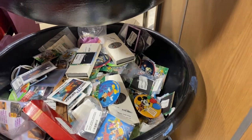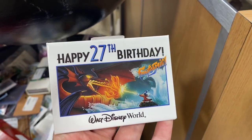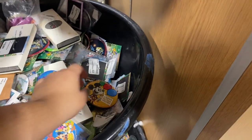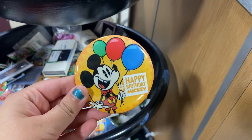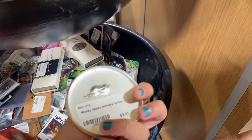Oh wow! They have a bunch of different pins. Like this is Happy 27th Birthday Fantasmic. Or Happy Birthday Mickey. This was from a few years ago, because I remember seeing these. How much are these pins? $3 for the buttons.